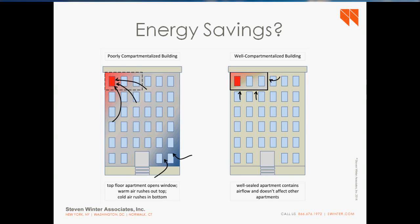In order for that to actually be the case, the apartment has to be pretty well sealed. So if your exterior envelope is sealed to 3 ACH50, your apartment envelope has to be sealed at least to 3 ACH50 or less in order for that effect to work.